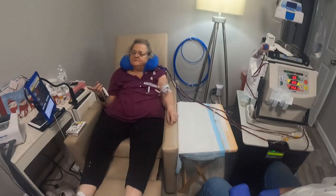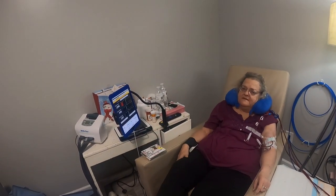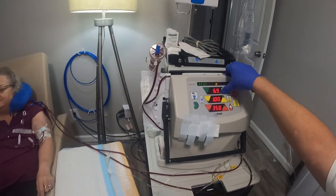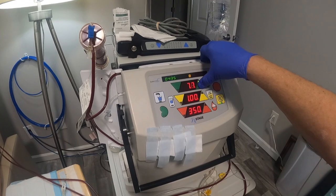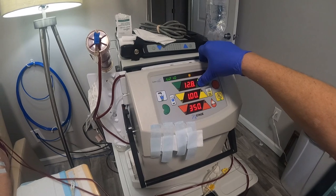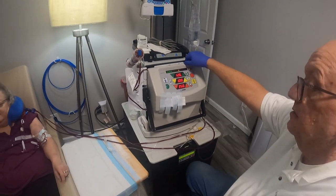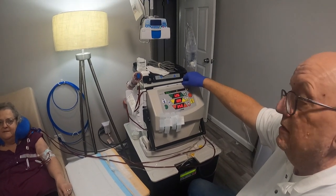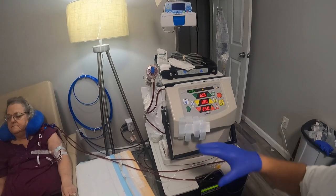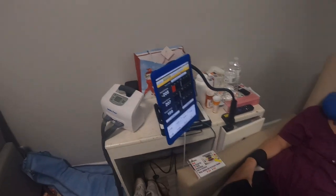And once we're up to our blood flow rate of 350, we raise the dialysate as high as it'll go, which is 12.6, green button over here. We could leave it at 6.8, but as you can see, it would take 4 hours, 35 minutes to run the dialysis. But if we set it at 12.6, which is how they've got it programmed to go, then we cut it down to 2 hours and 28. Arterial's at 205. That's not horrible. It could be a little lower. And it should be matching 2 hours and 27 minutes.